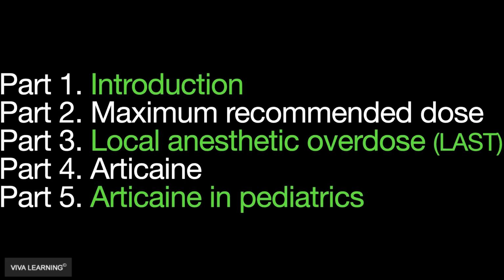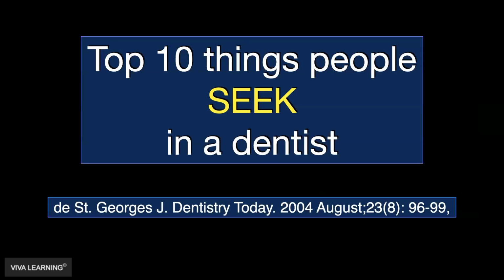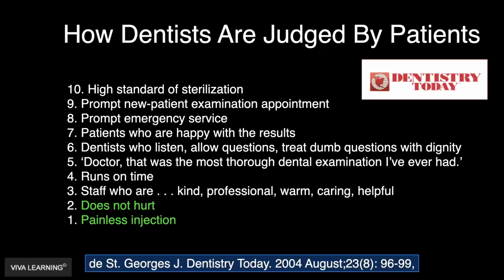I want to go through these five areas with you. I want to start with an introduction as to the importance of local anesthesia to our dental patient. This is a paper published back in 2004 by Jennifer D. St. George on 10 things that a patient is looking for in a dentist when seeking a new dentist. We don't have time to go through 10 through 3, but take a look at number 2 and number 1. They want a dentist who doesn't hurt. They want a dentist who is able to administer a painless injection. So these are the things that patients are looking for.